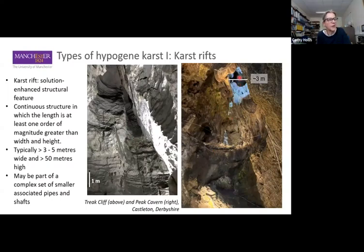Here, there's a hole up in the roof, and it carries on through that area. So these are sort of tube-like but connected in a vertical way through the roof system. And they can be associated with a much more complex set of smaller pipes and shafts. And you can see there's a bit of dissolution on the edges here in a horizontal direction, and starting to get some corrosion there.